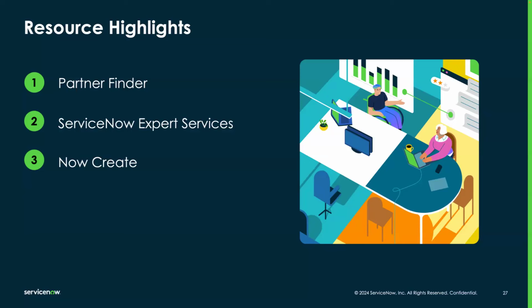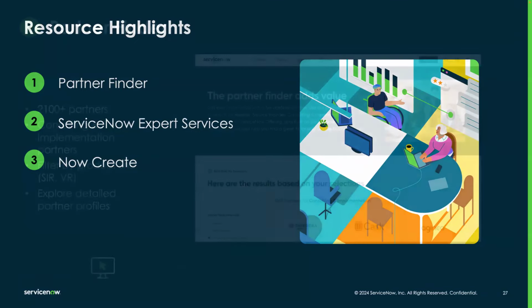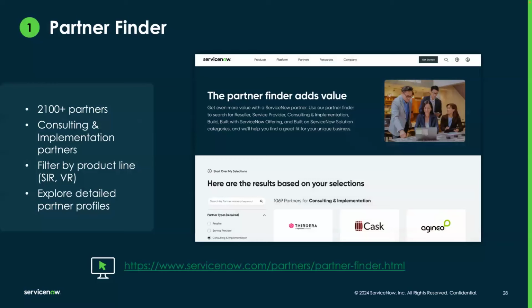We do have resources available to go out and find a partner that has certified security implementers. And I do want to emphasize that we have a wonderful partner community. We couldn't be who we are without them out there assisting us in helping customers get their applications up and running and matured, tuned, whatever it may be. They are invaluable.